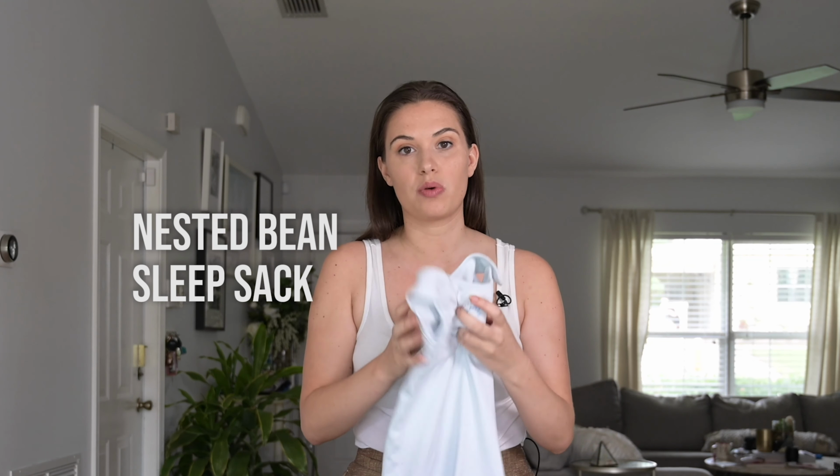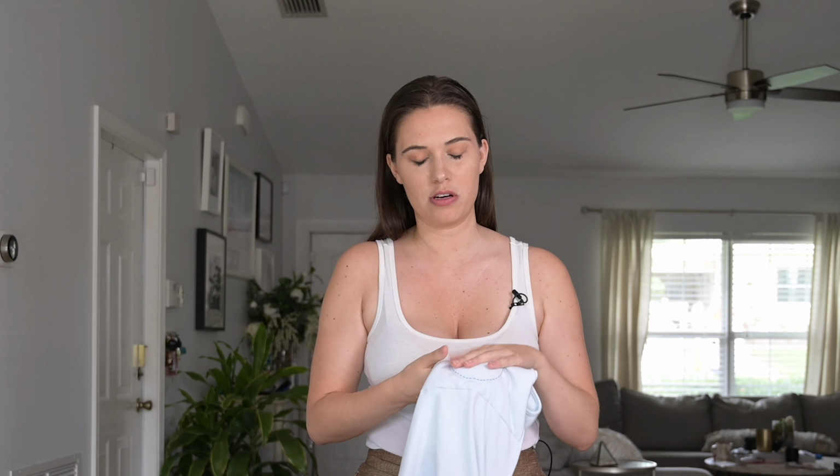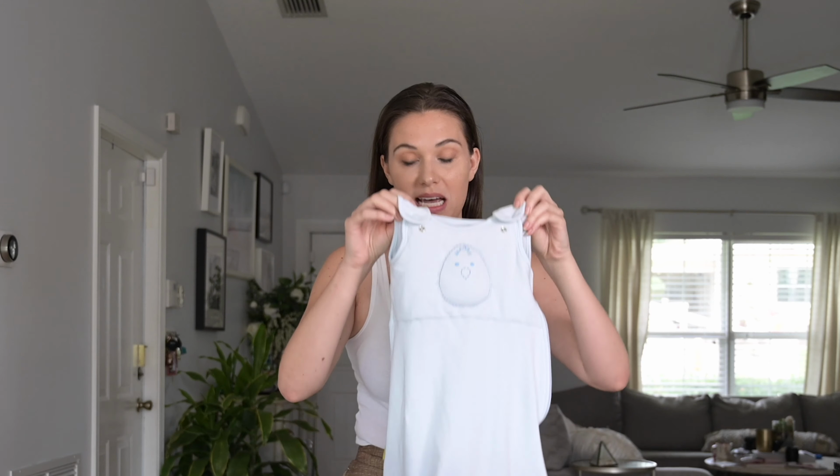The other thing that's great about this Nested Bean sack is it has this little weight and it does help them sleep better. They feel that little bit of pressure. It's not too much. It's fine for a newborn. It has that little bit of pressure right on their chest and it helps soothe them and helps them to have better sleep.